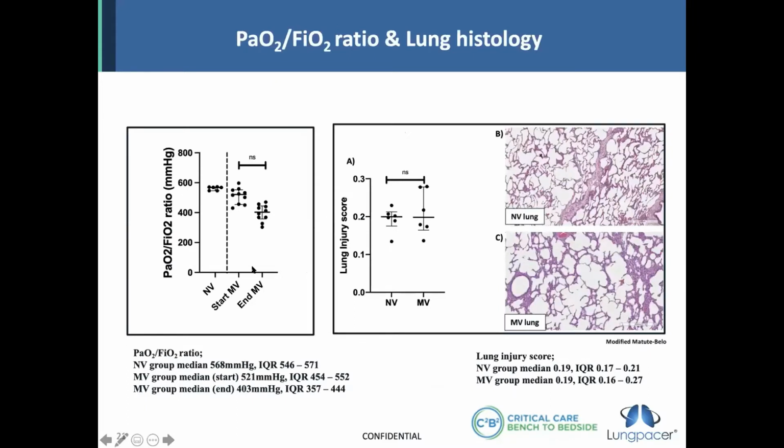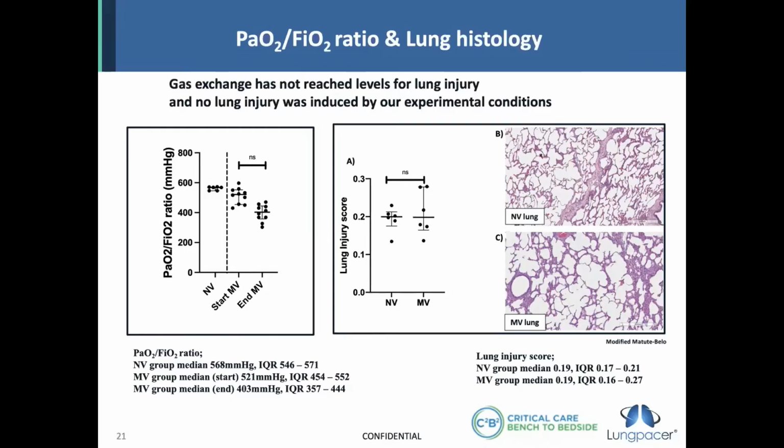It is important to show again that our experimental conditions have not changed the gas exchange. In order to show that, we use a ratio called the PF ratio, which relates the oxygen we deliver to how much oxygen gets into the blood. We measured this ratio, and it was above the normal levels. And also when we analyzed the lungs, we were able to show that the lungs are not damaged, which means that our experimental conditions have not induced lung injury, which would be a major confounder in our results.